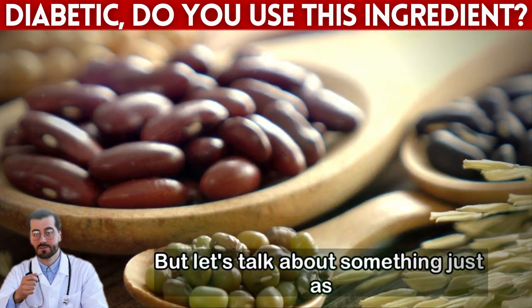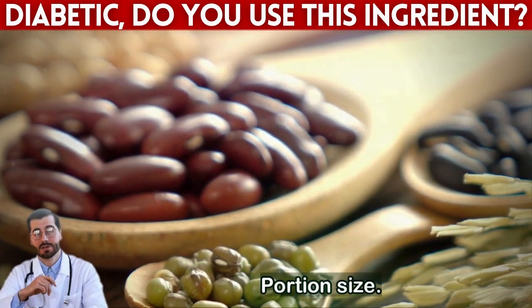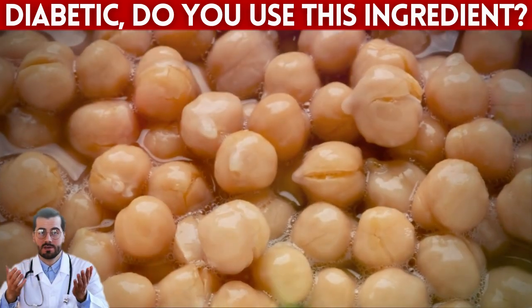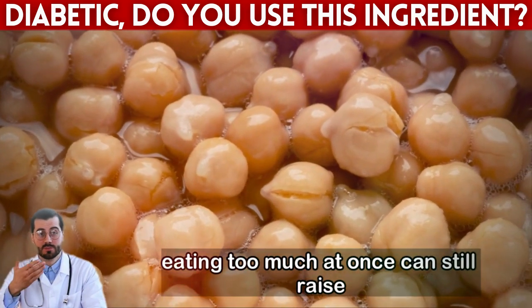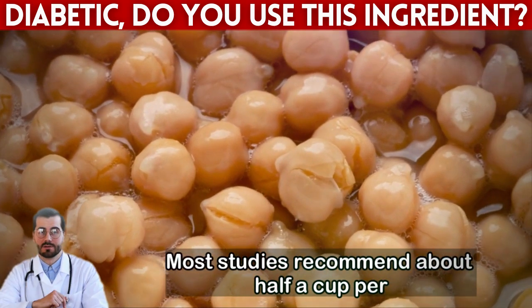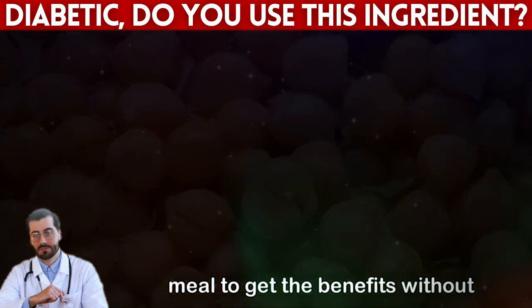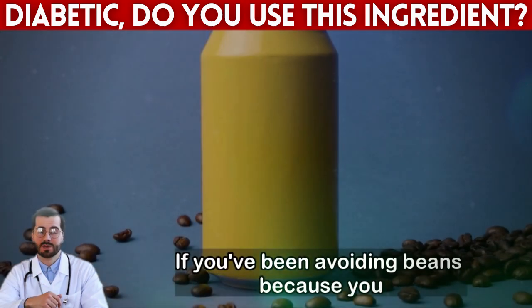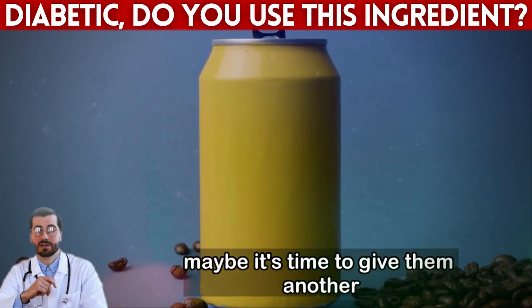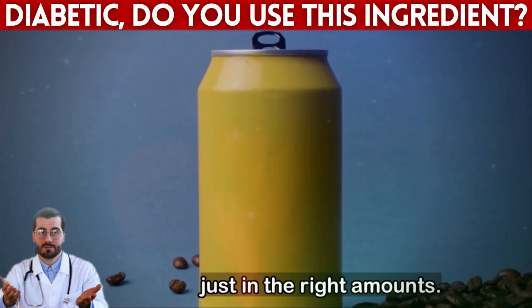But let's talk about something just as important: portion size. Even though beans are an amazing tool for blood sugar control, eating too much at once can still raise glucose levels. The key is balance. Most studies recommend about half a cup per meal to get the benefits without overloading your system. If you've been avoiding beans because you thought they were bad for diabetes, maybe it's time to give them another chance, just in the right amounts.